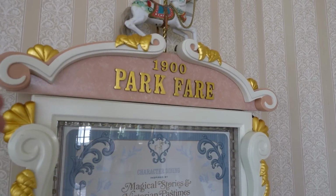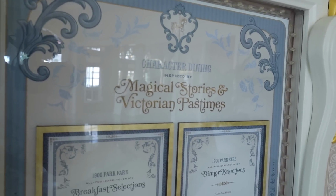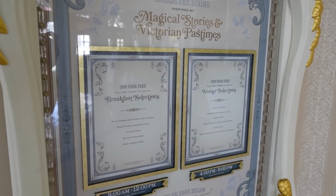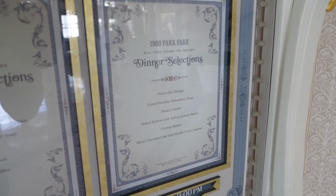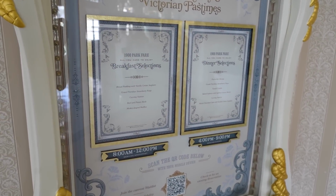Outside of 1900 Park Fare, something that I didn't notice on the way in is they have the menu out here: 1900 Park Fare, character dining inspired by magical stories and Victorian pastimes. That's so much fun. They tell you some of the highlights of the breakfast menu and the dinner menu. We're not going to eat dinner tonight, but we are coming back for dinner later this month, so be on the lookout for that.